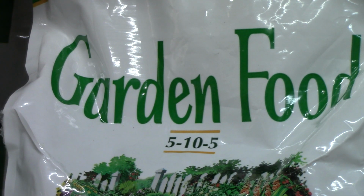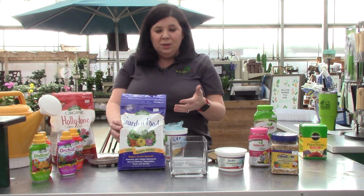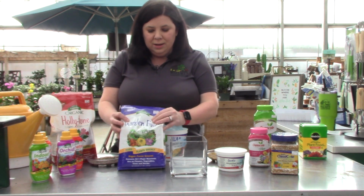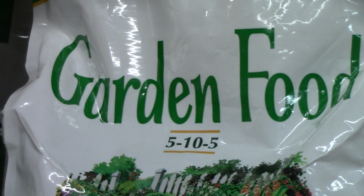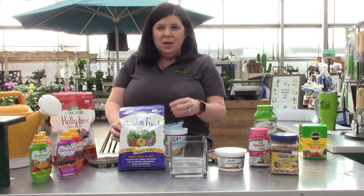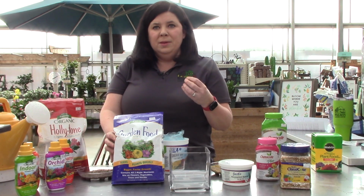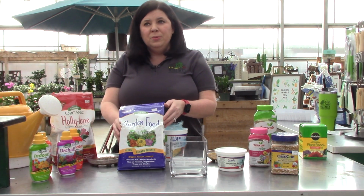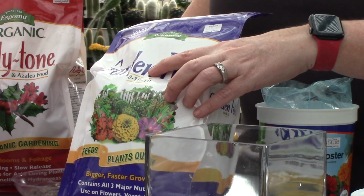The middle number is going to be your phosphorus content. So phosphorus is what the plant uses for blooming, rooting, fruit production, and all those important processes in the life of a plant. The last number is the potassium content. Potassium is an all-around nutrient for plants. It's responsible for the overall health of the plant. The potassium helps the cells build stronger cells, stronger plant tissues. So it makes the plant more resistant to diseases, more resistant to drought, and more tolerant to heat. All three numbers very important.